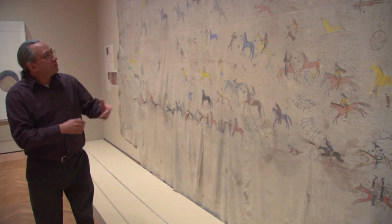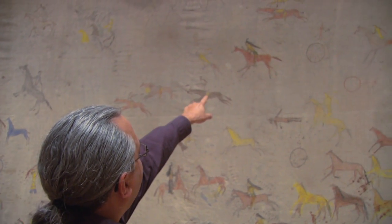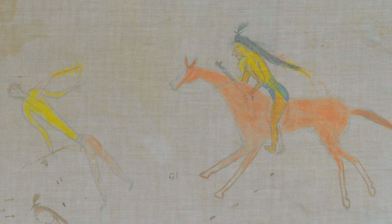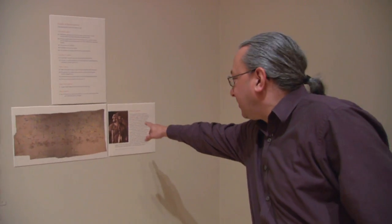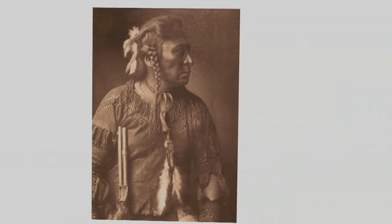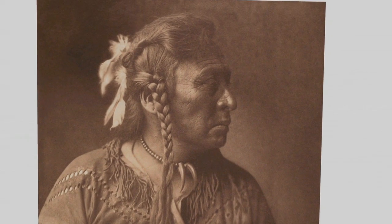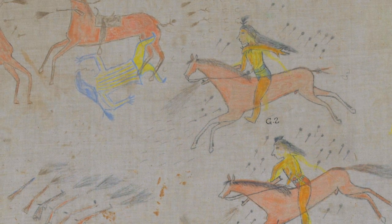As I was going through the sheet, let's walk down here. We start looking at these exploits. There's one guy who they gave the letter G. And he is up here, it says G1. You see he's on his red horse. His body is painted yellow. He goes over and he defeats his enemy. And as we look at this sheet, G is a man by the name of Horse Capture, who is my great-great-grandfather. So this is an opportunity to see this picture, but now we can actually see his exploits the way that he wanted us to see him. So it's really empowering to be able to see your great-great-grandfather this way.